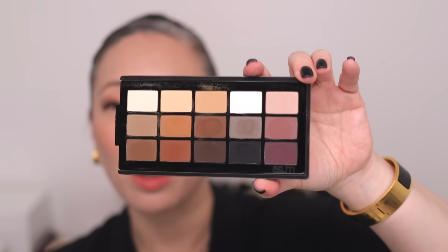When you put your finger in these pans, it just glides. It's actually very surprising because they're matte shadows. And sometimes I feel like with matte shadows, you'll feel the powder to them. You don't feel it with these. They're so silky, so fine. They blend out beautifully. I've done a glam tutorial on this. I did a look with this eyeshadow palette along with their Intensity eyeshadow palette, which has satins and metallics, and they're another incredibly gorgeous palette.